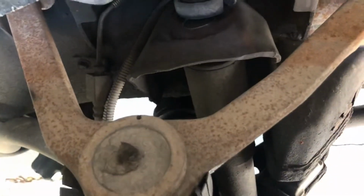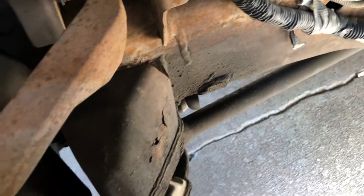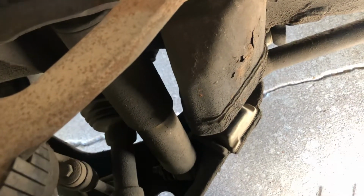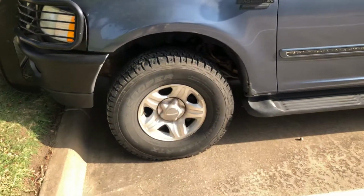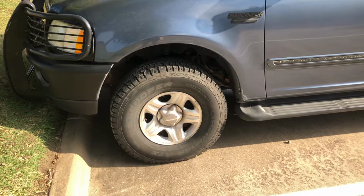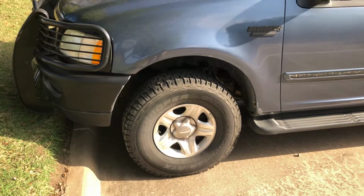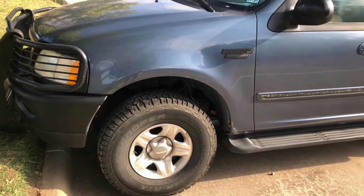We're also going to be doing new upper control arms and lower control arms, and that's my torsion bar. This is a four-wheel drive, so I've got new parts coming for that, and we'll be working on that. I'm going to do axle shafts and hubs while I've got it all apart, and end links and tie rods. So I'm doing an entire front end redo here, and I would love your opinions on some parts, but we'll talk about that in a later video.